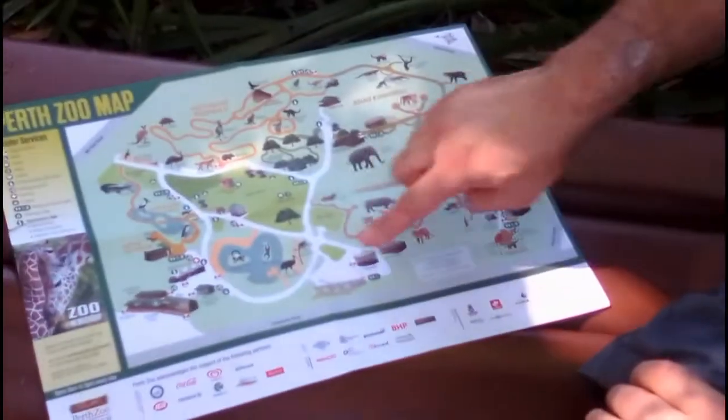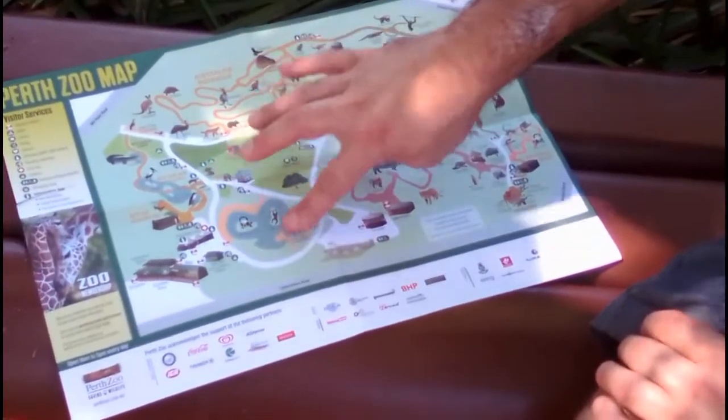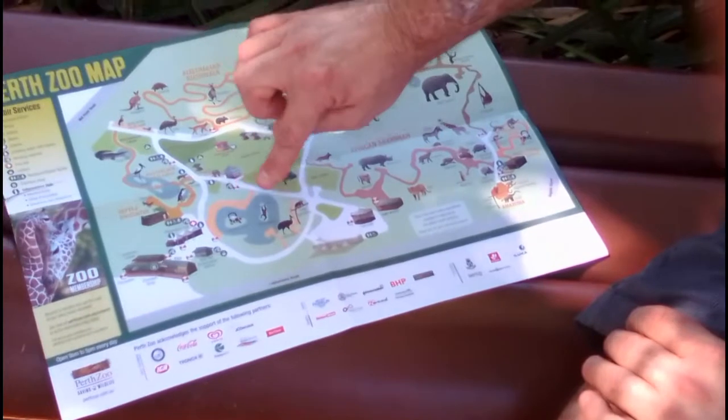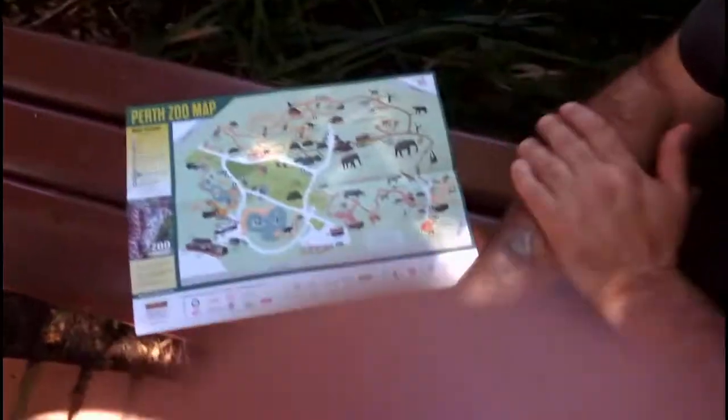And the nocturnal house. And then finally, at the end here, we've got this big water area where it's got lemurs, gibbons, and a few other animals as well.